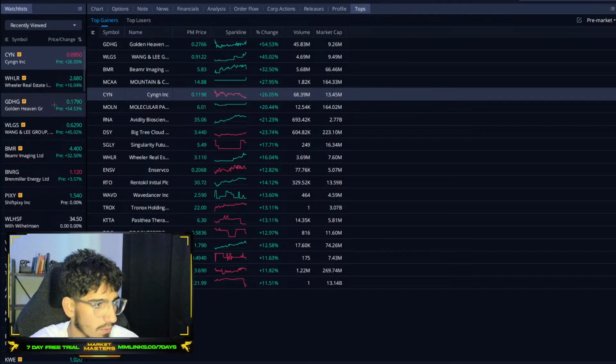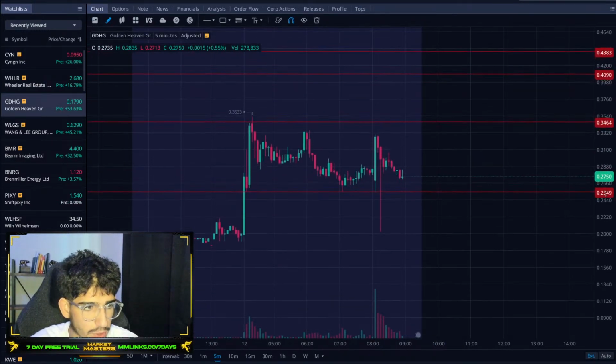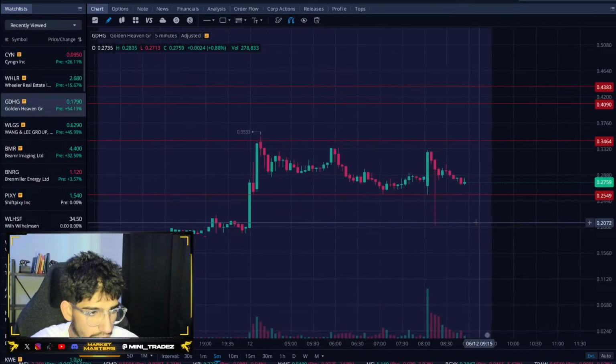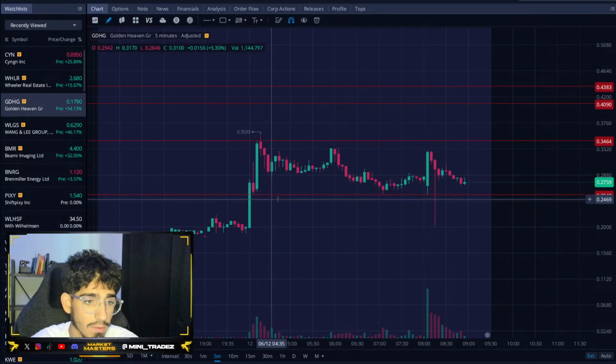So first we'll go over GDHG. I have two levels here. I actually have a few levels up here, but in our range, I have two levels. Now, you guys can see this level held perfectly.